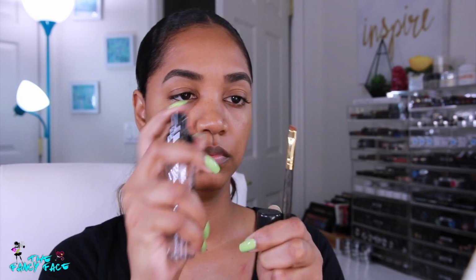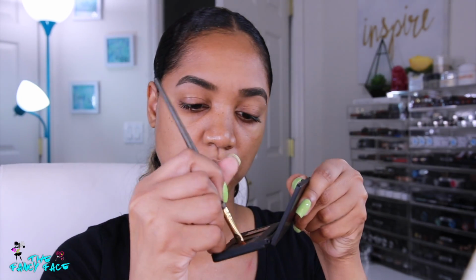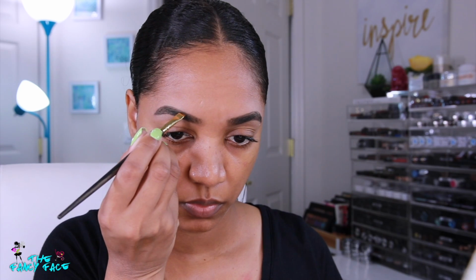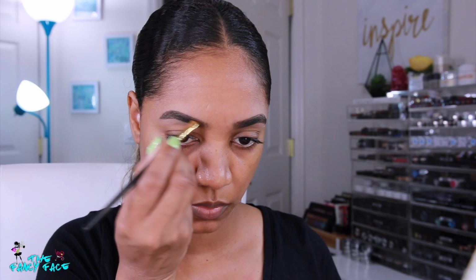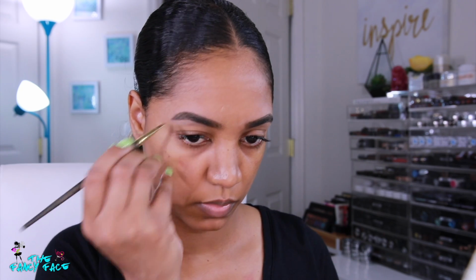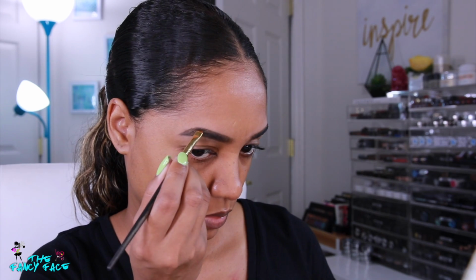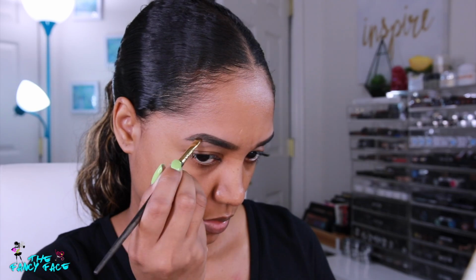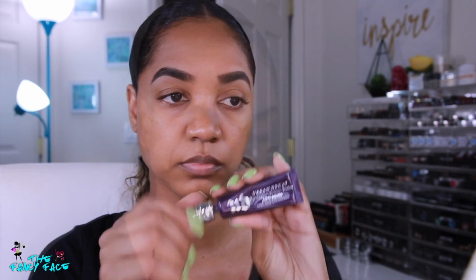Now this product is a wet or dry product, so I'm going to get a little bit of my Smashbox Primer Water Spray on my very fine angled brush from Smith Cosmetics, and I'm just going to use this product to very carefully add a little bit more shape and definition to the top side of my brows and also to the tail end of my brows. You can use this product almost like a brow pomade, but I find it gives a softer look to the brows.